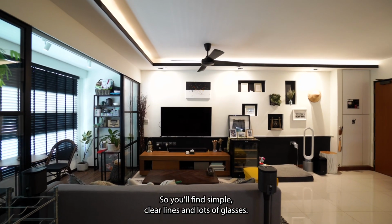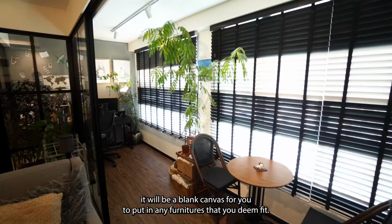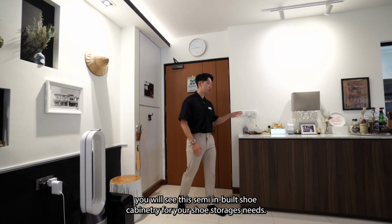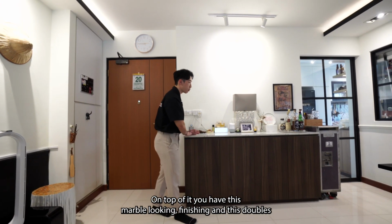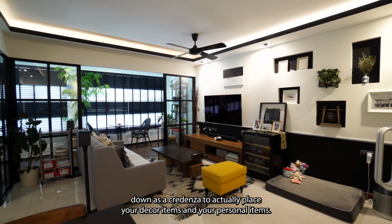So you'll find simple, clear lines and lots of glass. And if you realize, almost everything here is movable, which means it will be a blank canvas for you to put in any furniture that you deem fit. As you enter the unit, you'll see this semi-inbuilt shoe cabinetry for your shoe storage needs. On top of it, you have this marble-looking finishing, and this doubles as a credenza to place your decor items and personal items.